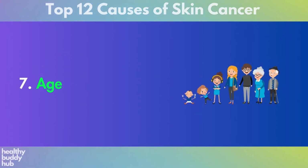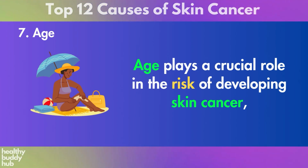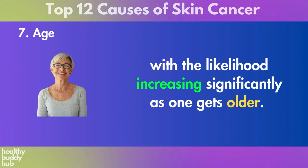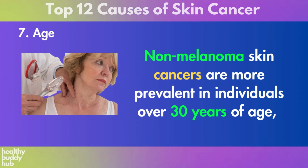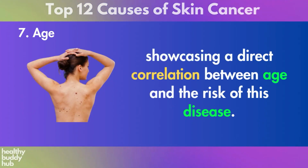Number 7. Age. Age plays a crucial role in the risk of developing skin cancer, with the likelihood increasing significantly as one gets older. Non-melanoma skin cancers are more prevalent in individuals over 30 years of age, showcasing a direct correlation between age and the risk of this disease.